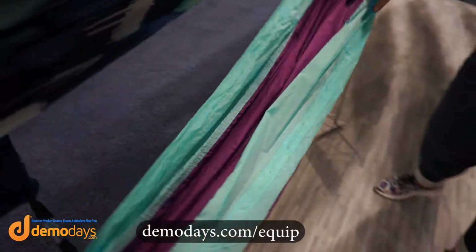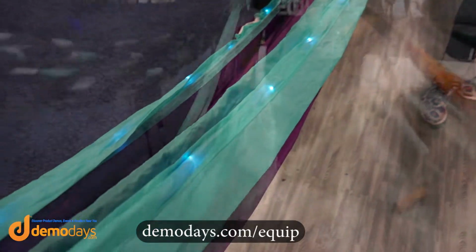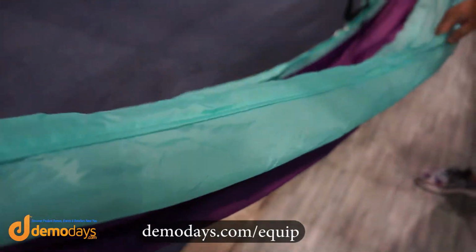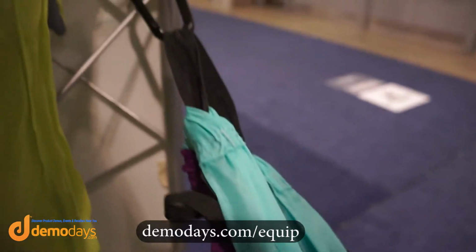Our one-person hammock is 400-pound weight capacity. It has triple needle stitching along the side, as well as woven loop ends and a black steel carabiner. All of our hammocks come with a rope hanging kit.